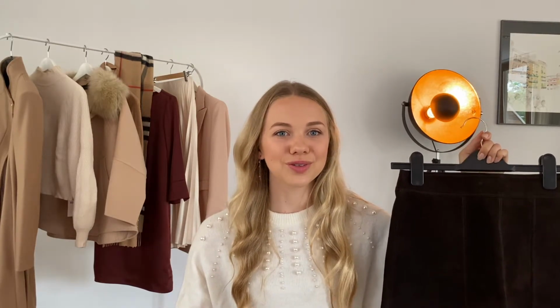First one being this suede skirt from H&M. This is a lovely chocolate brown and it is a perfect example for a nice autumnal skirt because it's really structured. It's not looking like a flimsy summer skirt, and it's also really blending nicely in that color palette of autumn clothes. Same goes for this skirt from Zara.